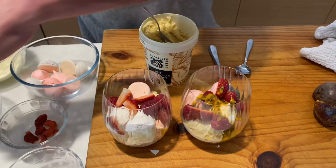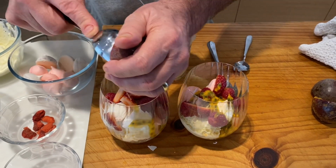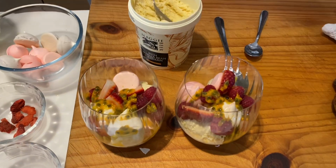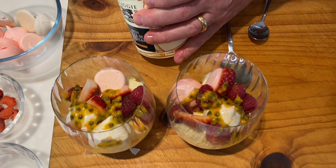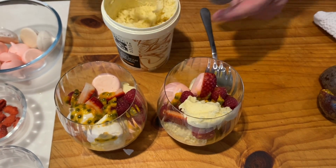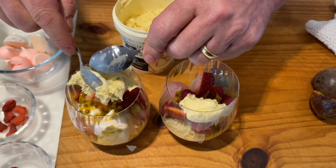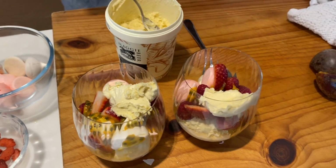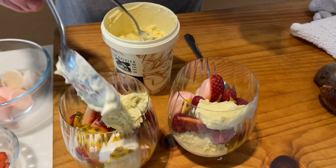Passion fruit. And then, here we go. Nice dollop of ice cream again. Whoops, just went against the side. That's naughty. Naughty but nice. In with some mascarpone.